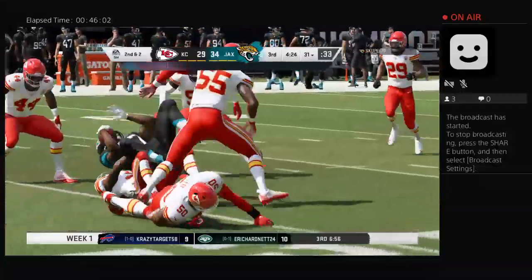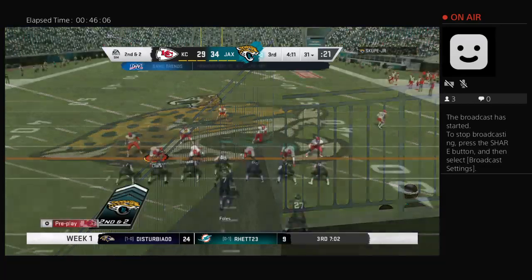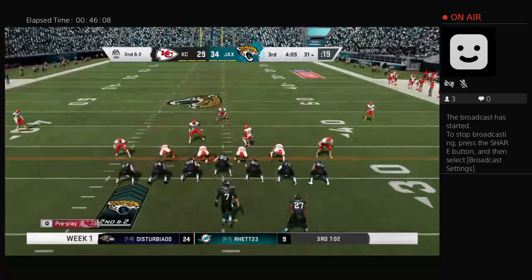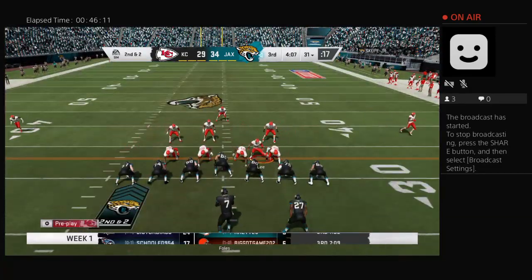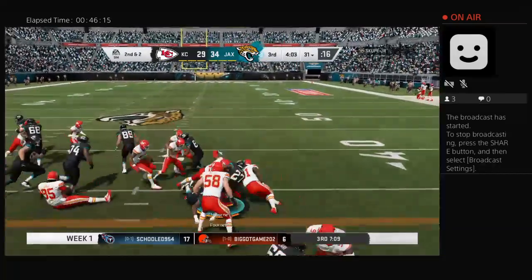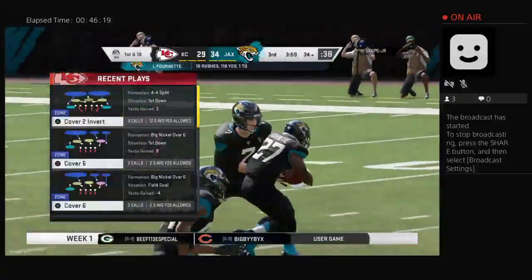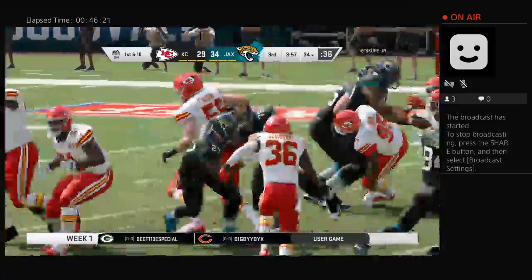First play of the drive, let's give credit all around. Excellent blocking, but the guy carrying the ball, he was the finisher. A really nice run. Again, it's Fournette. And he'll get it up near the 35, right at the 34 here. They'll get 3 as the drive continues.